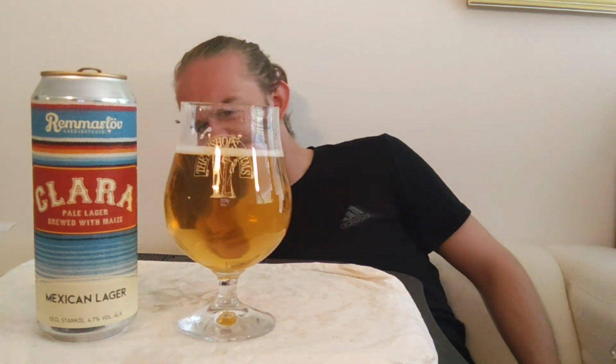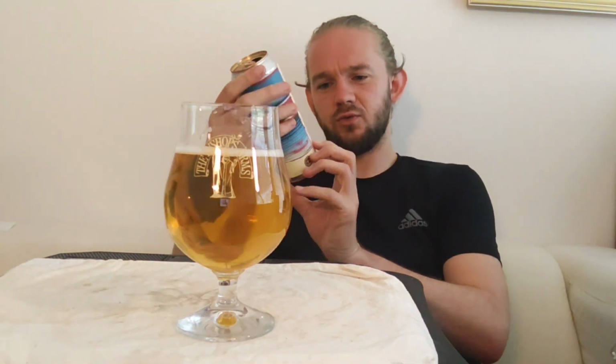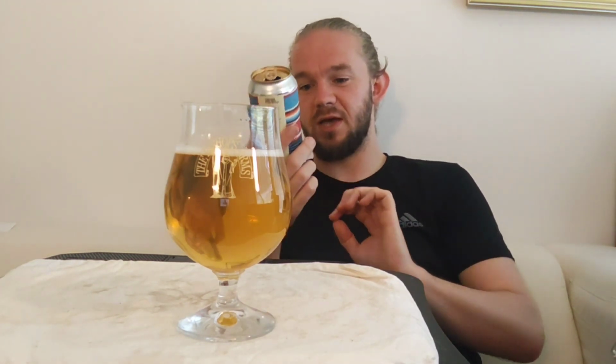The other thing to point out about Remmarlöv's beers is I believe they're all organic as well. That's an interesting point actually. This one doesn't have the organic mark on it, so maybe it's the corn, but usually the Remmarlöv beers all have the ekologisk mark on them, the organic mark, but this one doesn't, so I'm guessing that probably it's the rice in this case that means they can't use that.